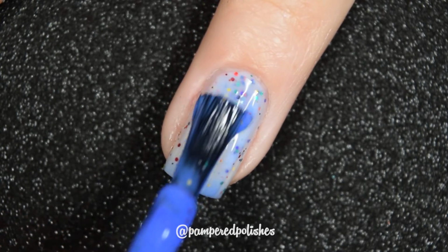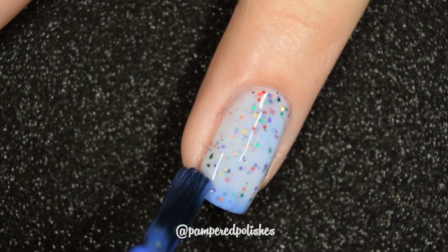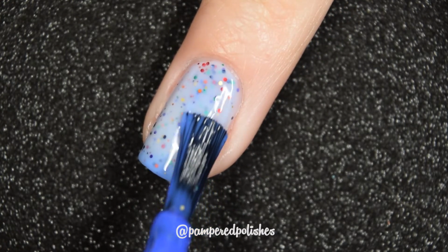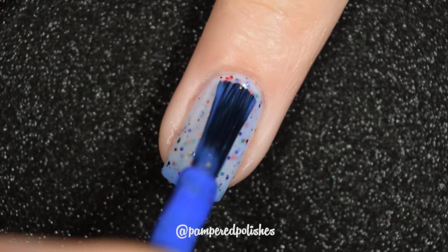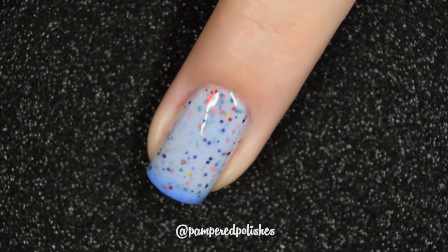So this has another really good, really smooth, easy to work with formula. You know I love these crellies, and this one, I like it. I like crellies the most, I think, when they have a uniform size glitter. That being said, I don't always want that, but I think those are my favorites, and I really like this one. This did take me 3 coats to be completely opaque. Depending on your application, I have seen other people getting away with 2 coats, no problem.